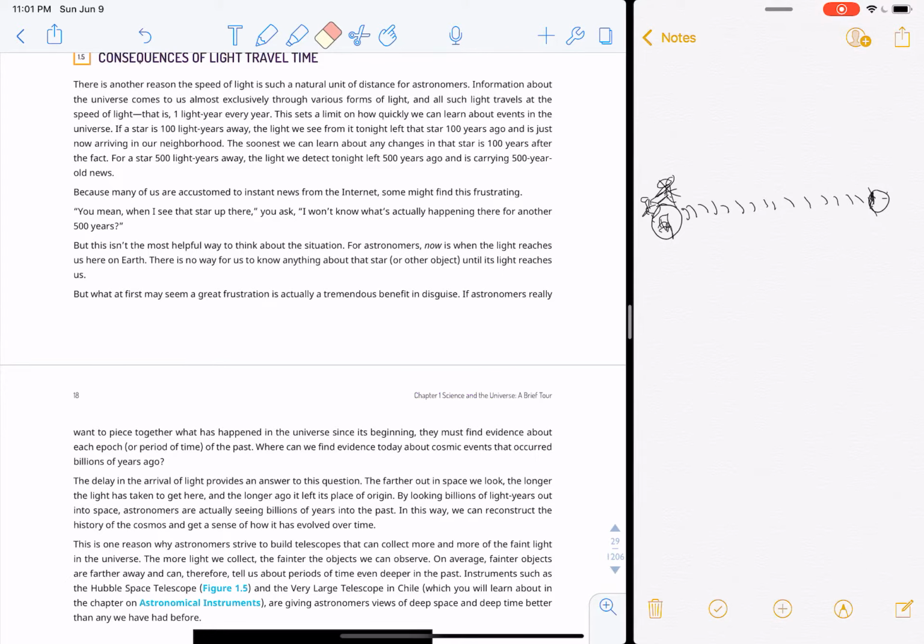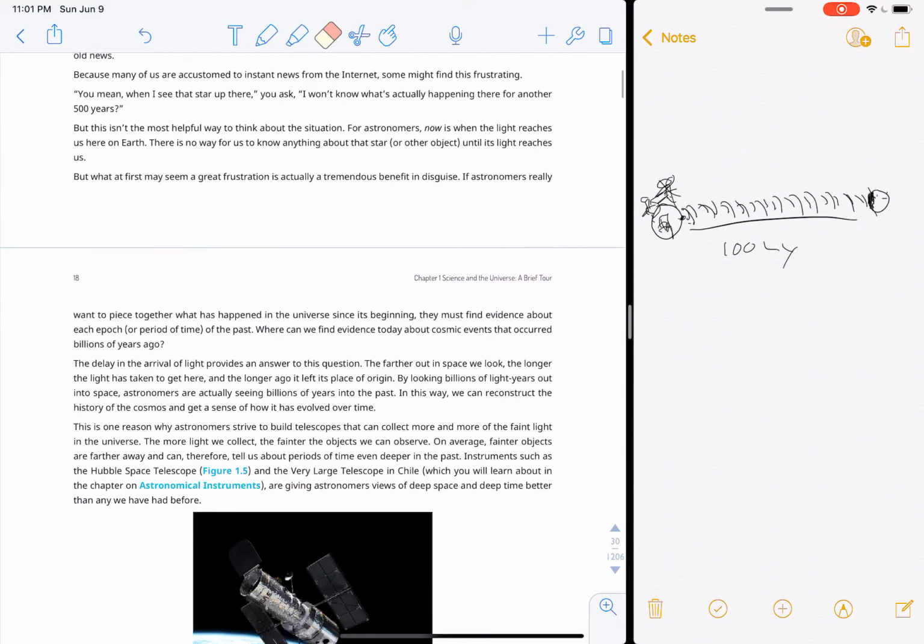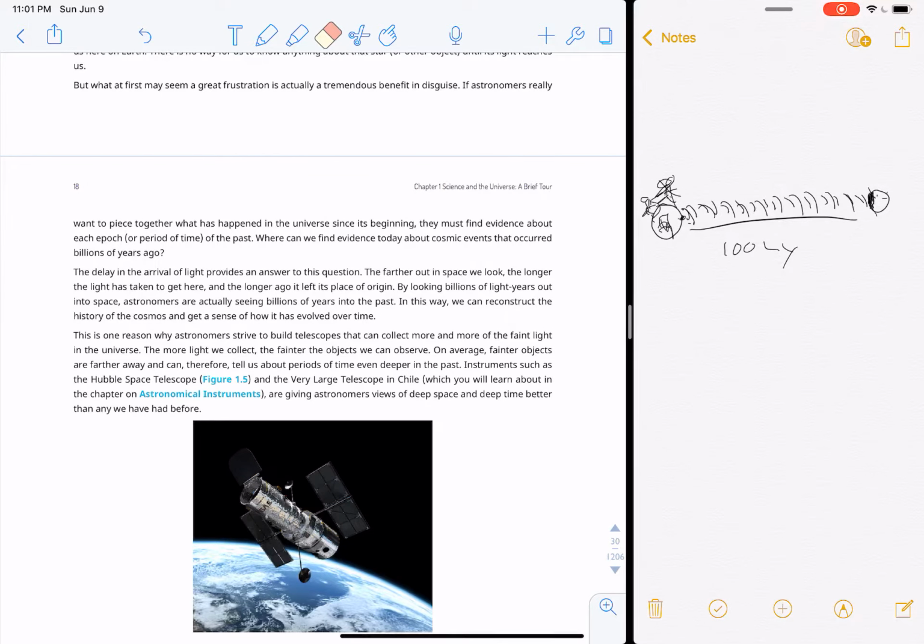So if something's 100 light years away, that means it's been 100 years since we last saw it. The light that just got to us, bing, if that distance is 100 light years, then it took 100 years for that light to reach us, which means the light we're seeing left 100 years ago. If it's 500 light years away, that light is 500 years old. If it's 1,000,000 light years away, then that light is 1,000,000 years old.